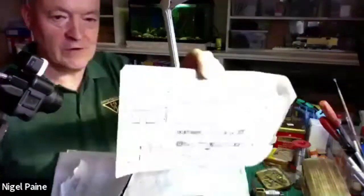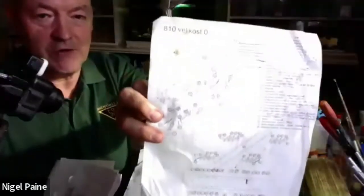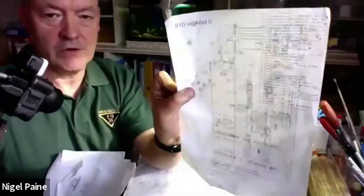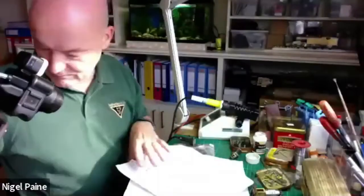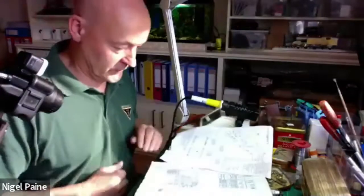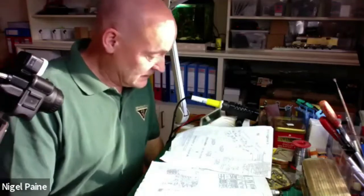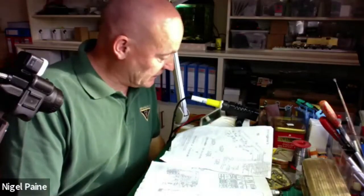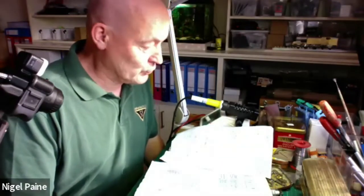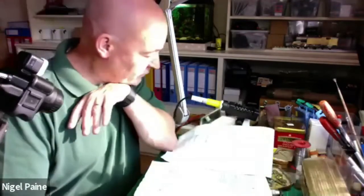This is a very basic parts list. It's really bad lighting, isn't it? The sun's coming through. It's nice and sunny over here today. But that's it. Four sides of A4, that's the kit. To build this, I've had to translate it. So we've got part number one called a plough, which you can probably work out. That's the plow, which goes at the very front of the models.